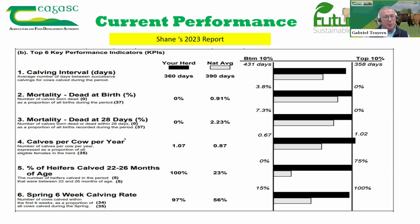And all of these reports are accessible on ICBF. If you log into ICBF, you don't need to go to your accountant or a consultant. They're all there ready and waiting, and you can easily download them, have a look at them, and benchmark yourselves. I said KPI is all about benchmarking, so you can benchmark yourselves against your national average, but also against the top 10%. And if you are in a farmer group or in a discussion group, you can set your farmer group up together and benchmark off each other as well.